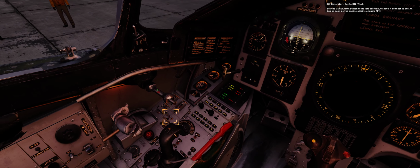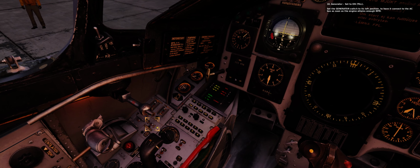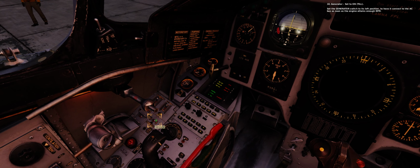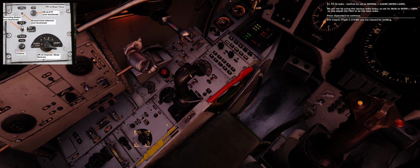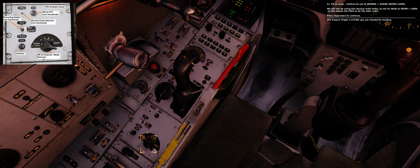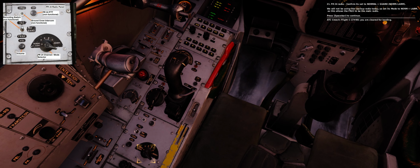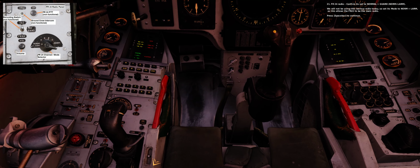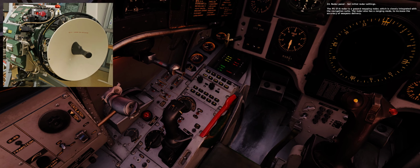Generator, set to on. Set the switch to its left position, to have it connect to the AC bus as soon as the engine attains enough RPM. FR24 radio, confirm it's set to normal plus guard. We will not be using this backup radio today, so set its mode to normal plus alarm, as this allows the FR22 to be the main radio. Press spacebar to continue.